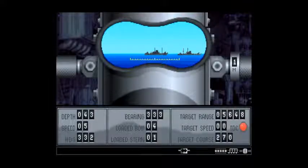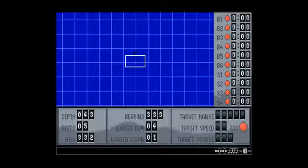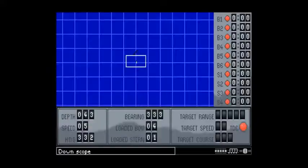So I just put up the scope to check the range with the computer there, and I'm still too far away. So I put the scope down to let the sub get a bit closer, and this is where I started to put the scope up and down to continue checking the range, which, as I said, is probably not the correct way to do it. But it's what I did. Scope up. And down scope, because we're still much too far away.